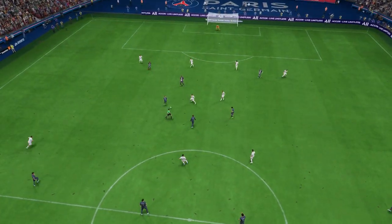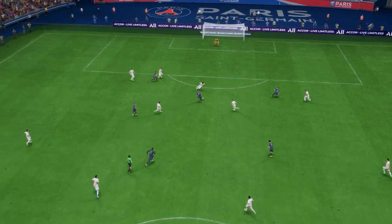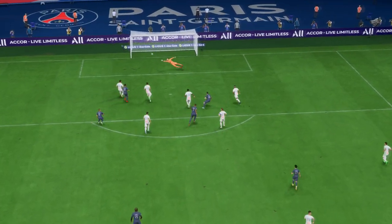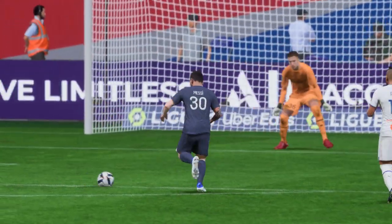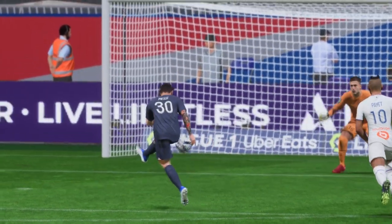Well, here's the replay, and sometimes when you've been pressed high up the field, you have to go that little bit longer and not play out through the thirds, and that's what they tried to do here. They had their pocket picked, and suddenly they find the ball in the back of the net.